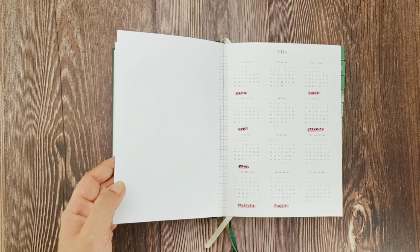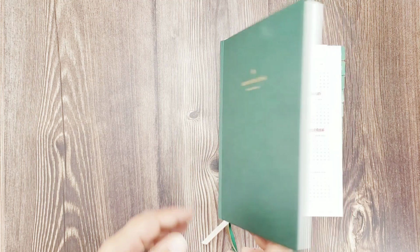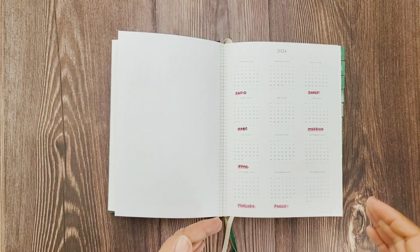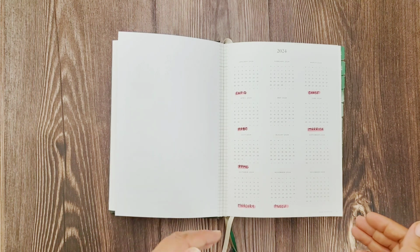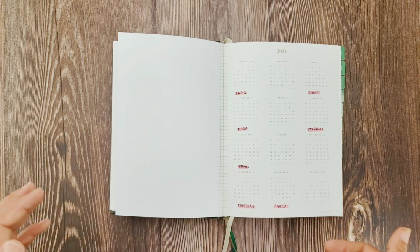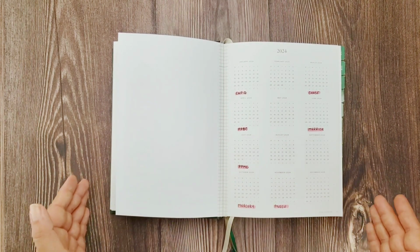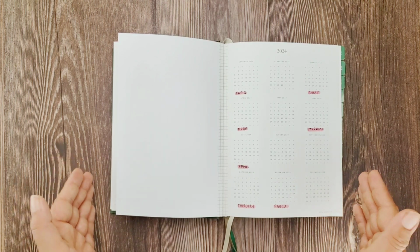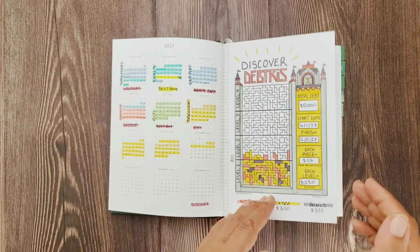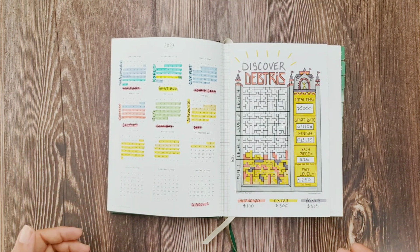And like I said, I've already purchased my next Hemlock and Oak daily planner for 2024. And I did choose the Midnight Blue just because it reminded me of an ocean blue, like a real dark, deep ocean. And to me, that is my Sea of Debt. So I'm really hoping that this Sea of Debt is gone by the end of next year. And these weekly budget reviews are really helping with that.